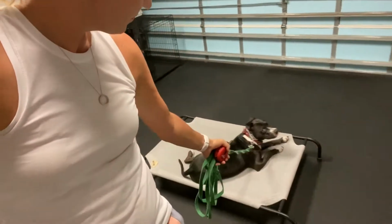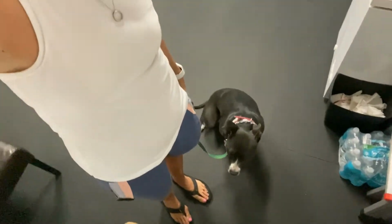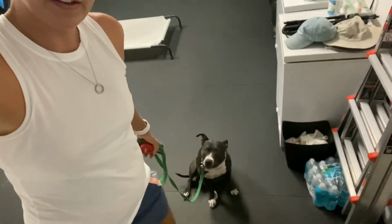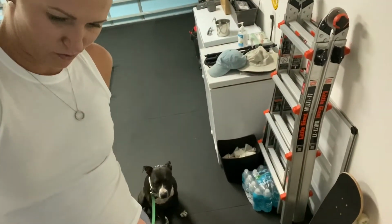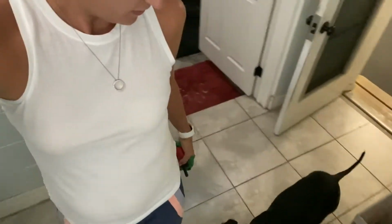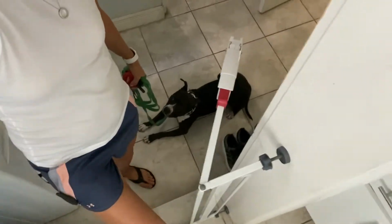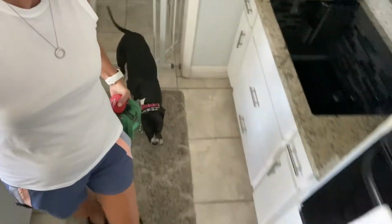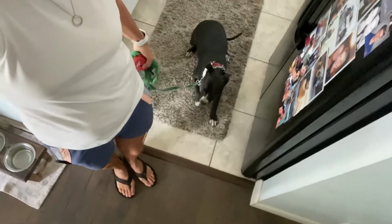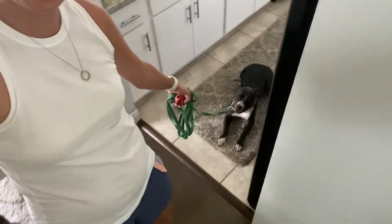Kimber, come. Good girl, honey. Sit. So sit means sit. She's gotta sit there until I give her further instruction or release her. Come. Good girl. Good. Sit. Good job, kiddo. I gotta open up this gate. Pardon the camera view. Good. Come. Good. Sit. Good job. Good. So she just self-corrected there.